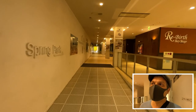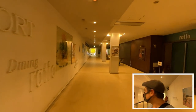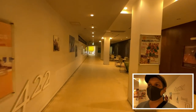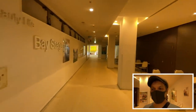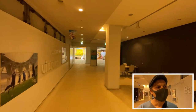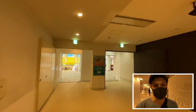Now, this place opened up on January 15th, 1966. It was a while ago. And it's got a really, really interesting history. This area was part of the Joban mining industry. They used to mine a lot of stuff in this area. But when the mines started to empty out, they had to think of something else to do. Well, they had this hot water. So they decided to create onsen towns.